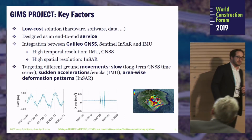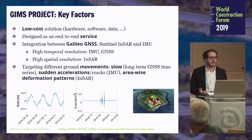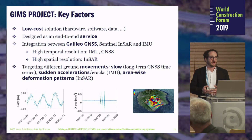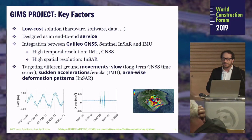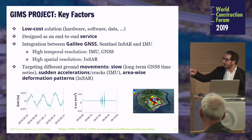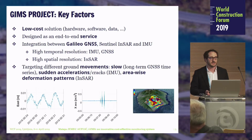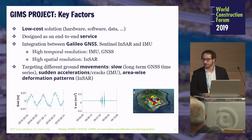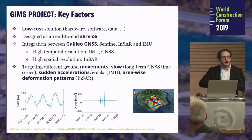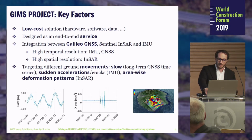And then we have SAR images. The SAR deformation images are provided every 6 days, typically, on the passage of the Copernicus SAR satellite. And they can integrate the high temporal resolution of accelerometer and GNSS with a high spatial resolution. So we will have all the kinds of monitoring for the deformation of a certain site.